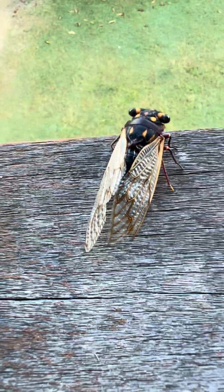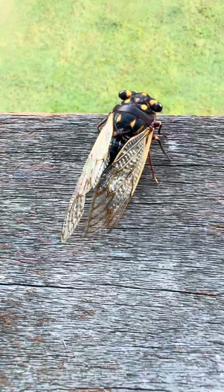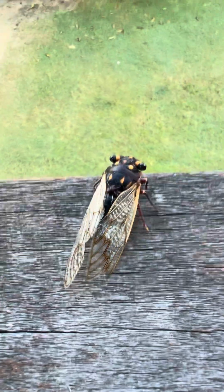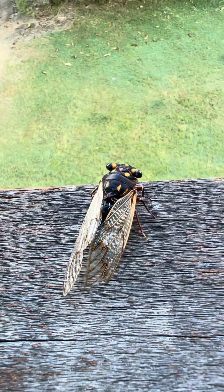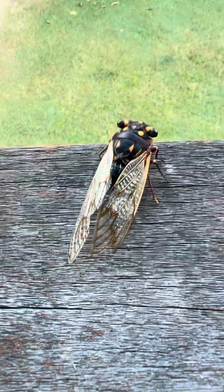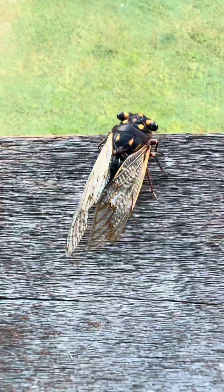The noise that they make is from their wings. They're quite long. They rub them together. That's the noise in the background. Not static or interference. Just a little bit of Aussie nature saying g'day.